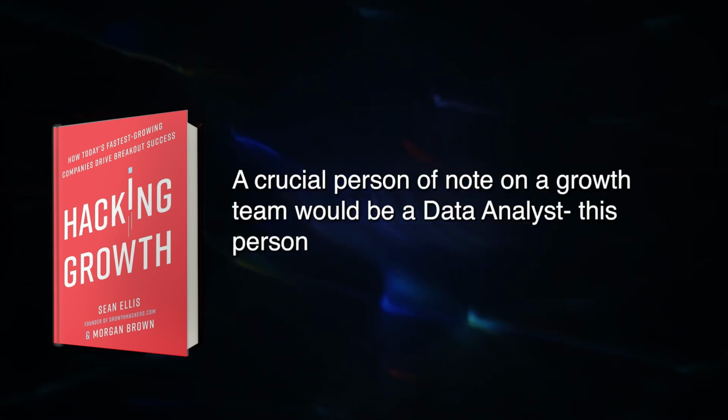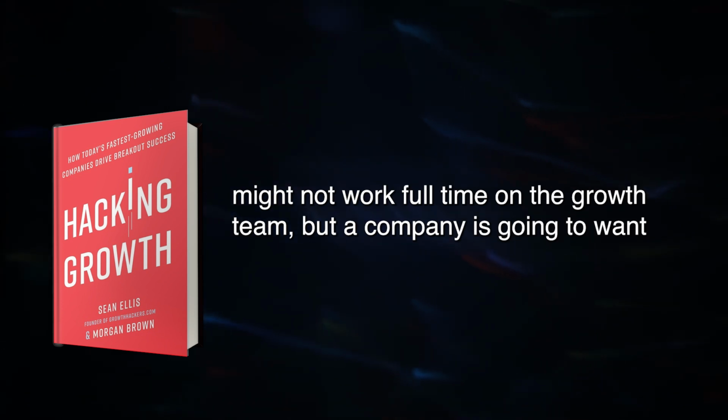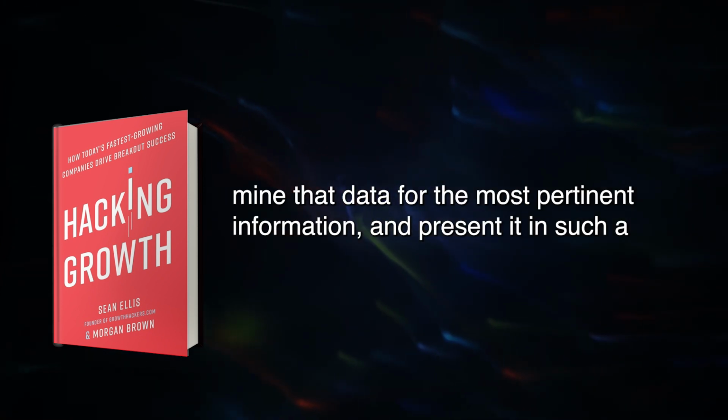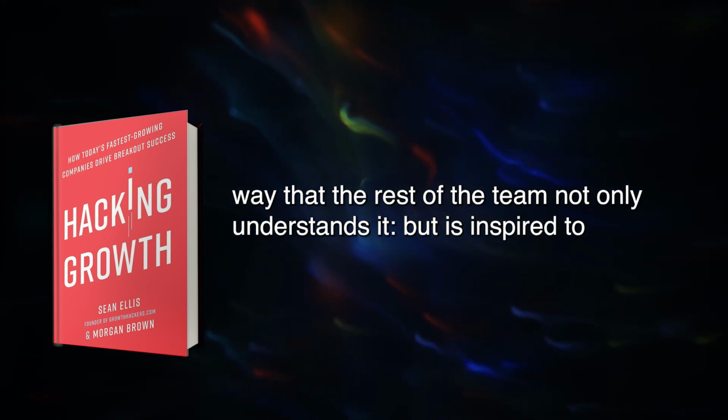A crucial person of note on a growth team would be a data analyst. This person might not work full-time on the growth team, but a company is going to want to enlist a data analyst who can really expose what data is available, mine that data for the most pertinent information, and present it in such a way that the rest of the team not only understands it, but is inspired to create experiments by that information.